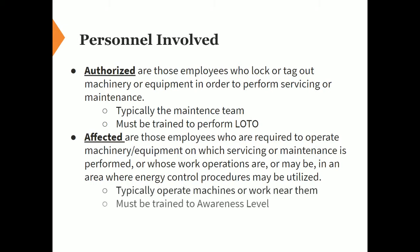Okay. Those affected employees need to be trained to the awareness level. Basically what we're doing right now is awareness level. We're letting folks know what the hazards are, how we lock out and tag out a machine, and why we're doing it. And that's about it, just that they are not supposed to use or touch that machine while it's locked out and tagged out.